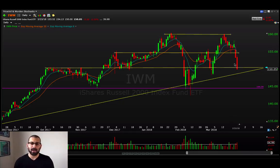Got to respect it. We're back to this level, which could see some bounce, a bit of buyers stepping in, as we've got this trend line and this level in this general area. So it wouldn't surprise me to see a little bit of a bounce here, but technically structural damage has certainly been done. And finally, the Qs.